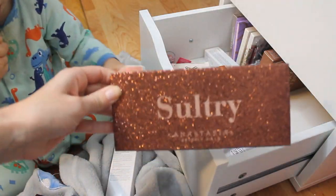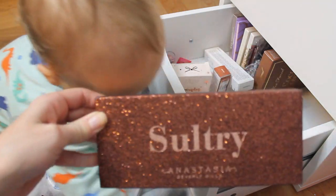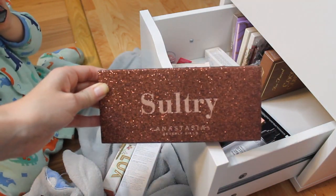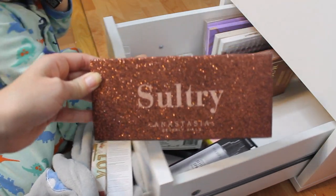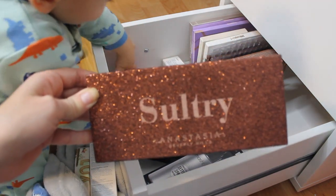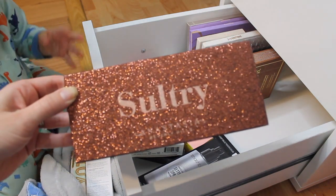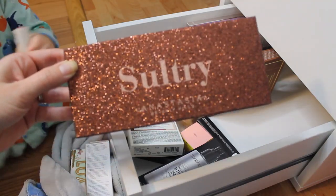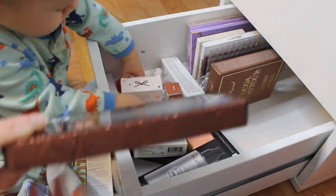I was able to get my hands on the ABH Sultry palette on Poshmark. This was brand new in box, and I did get it cheaper than retail, but I had to pay a bunch of shipping, so it worked out to be about the same, which was kind of a bummer, especially considering that this is now re-released in a holiday vault, which obviously hindsight is 2020. I would have rather gotten a brand new one straight from ABH or Sephora in the vault rather than off of Poshmark, but I'm happy to have this in my collection.